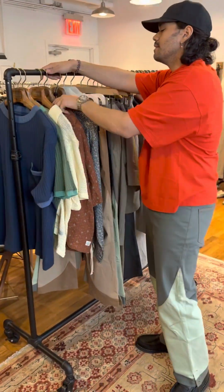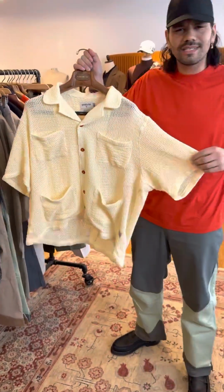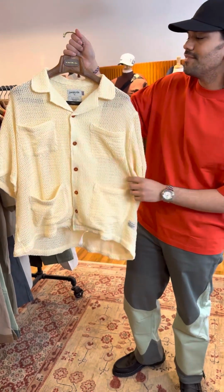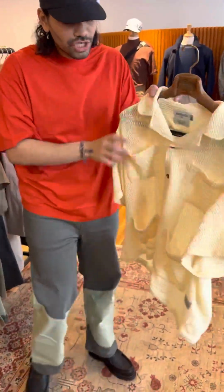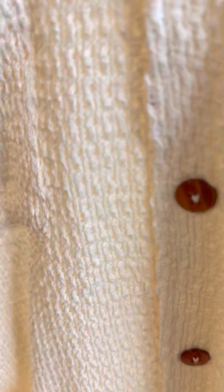Next up, the next shape is the Segundo Smock. It's modeled after those poolside terry cloth, kind of like cabana shirts that you'd see in the 70s, and they redid it in a couple of different fabrics that you're not used to seeing. The first is this crochet knit in this really nice pale yellow. It really fits that vintage vibe, and you can get up close, see those nice resin buttons on this one, kind of really pop off with that color.